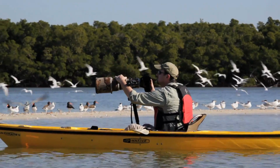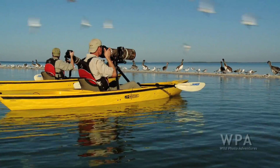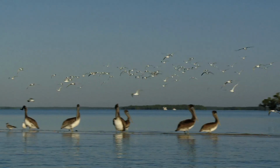All right, Jason, it looks like they're getting ready to take flight. Might be able to get some good flight shots. Yeah, they're probably just going to get up and circle around and come back. So this is a good time to make sure you got your shutter speed good and high so that you can really freeze that action in flight.